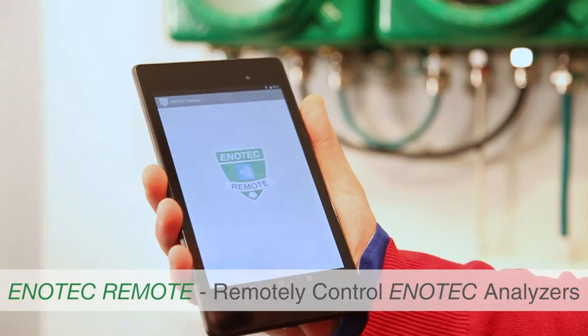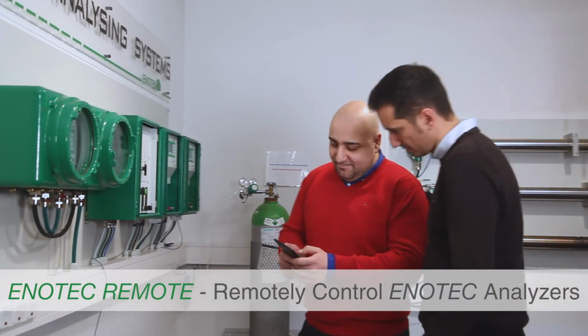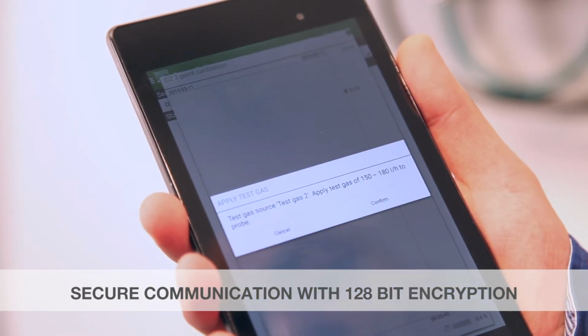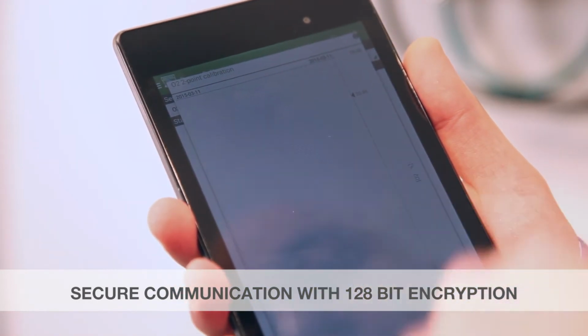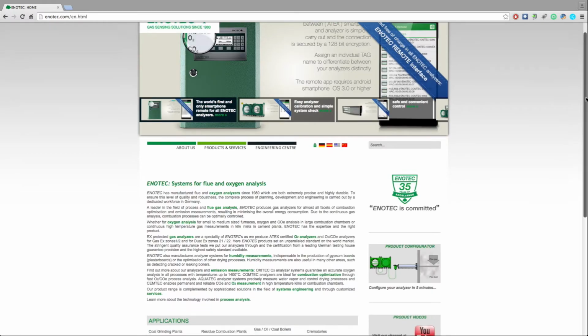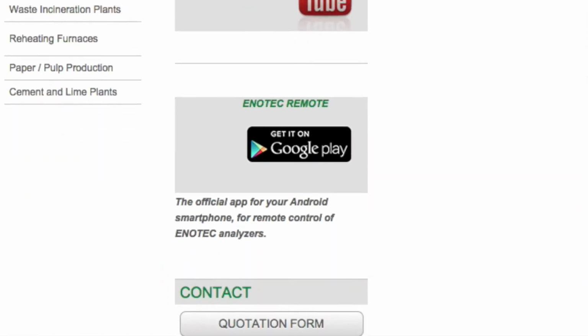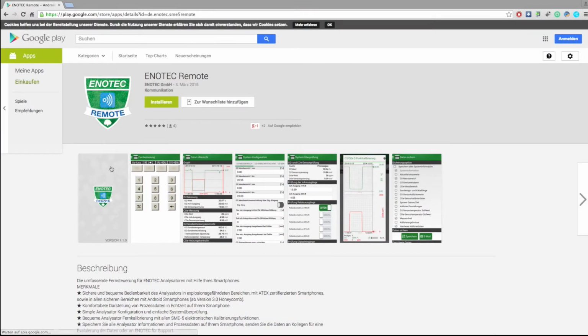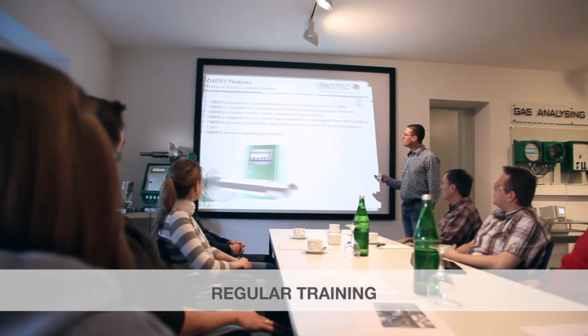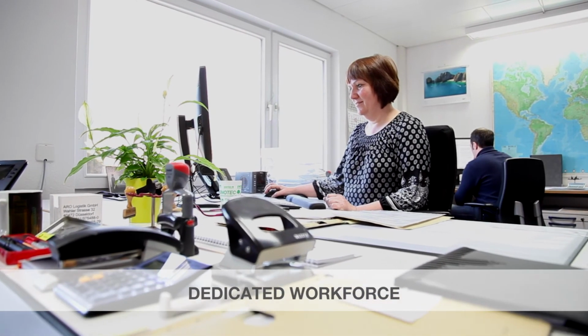The ENOTEC remote app combines the latest communication technology with decades of experience of customer requirements. This brand new product allows you to remotely control all ENOTEC analyzers using your smartphone or tablet with wireless communication. You can not only read data, but control the whole analyzer, including calibration without touching the instrument.